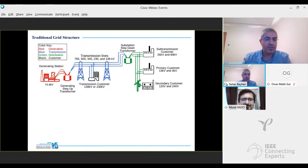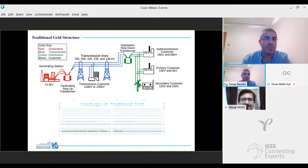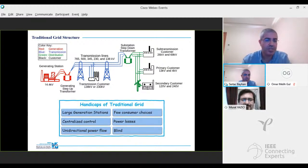To sum up, the traditional grid structure has many handicaps, as you can see here. Large generation units, centralized control, unidirectional power flow, few customer choices, power losses, and the important one: the current power system, unfortunately, is blind.